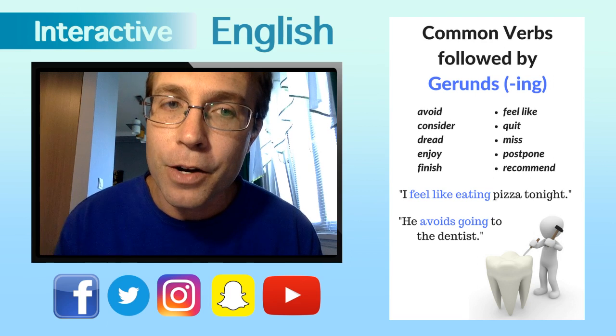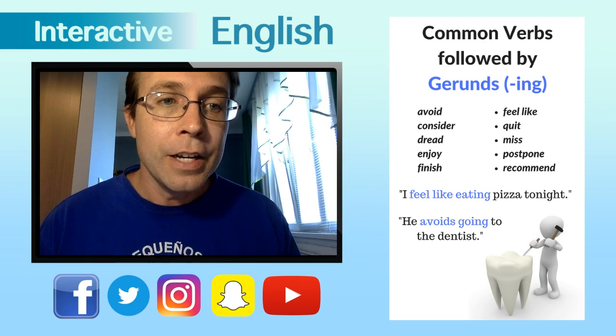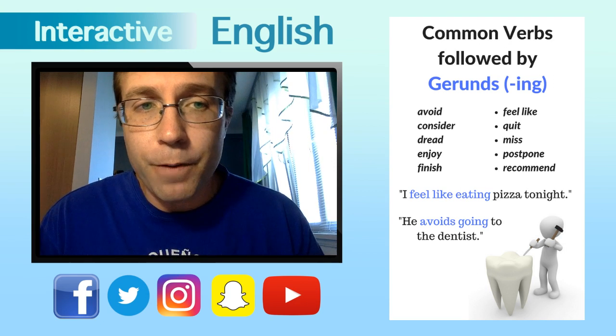We are talking about gerunds and infinitives today. We're going to do a quick grammar lesson. So again, these are verbs that are followed by gerunds.